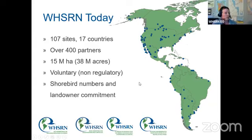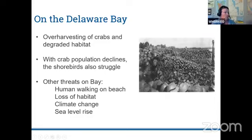So the Western Hemisphere Shorebird Reserve Network, again, is in 17 countries, and we work with the partners on the ground, and these sites are all based on the landowners or the land managers committing to conservation. The Delaware Bay was the first WHSRN site in 1987, and it is critically important to hundreds and hundreds of thousands of shorebirds, not just red knots, but semipalmated sandpipers, ruddy turnstone, dunlin.